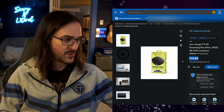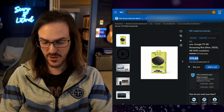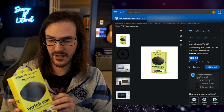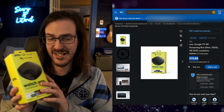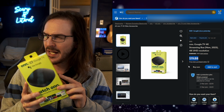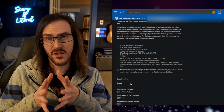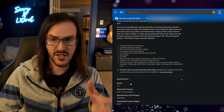So I did what any reasonable tech enthusiast would do. I drove to my local Walmart and I bought one. And we're going to see today how good is the Walmart brand less than $20 TV box. And I think a good place to start is by just looking at the specifications.